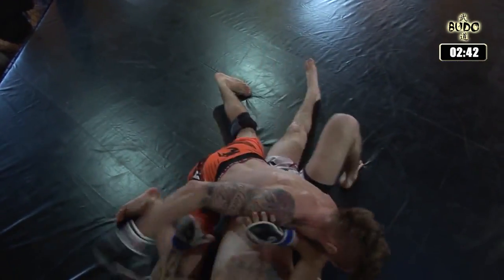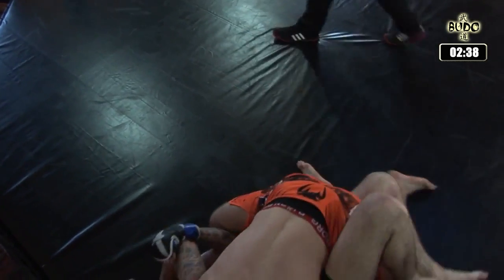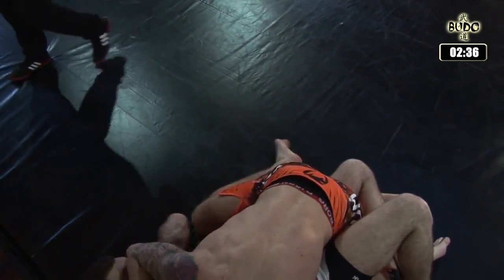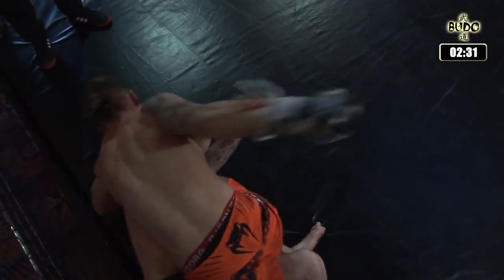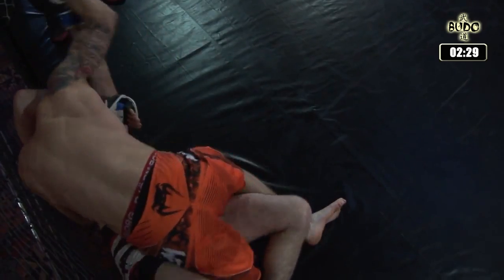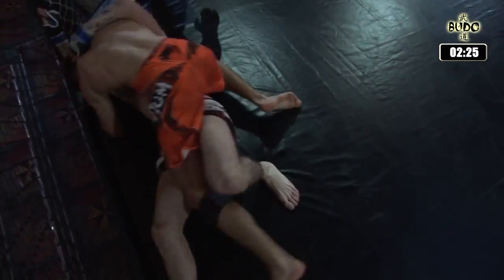Oh, nice takedown from the Norwegian. Half guard position. I think this is a great position for ground and pound. If you can control the underhook, it leaves you open to put in some big power shots whilst locking the hips down. Brett's not lying there, though. He is trying to recover.